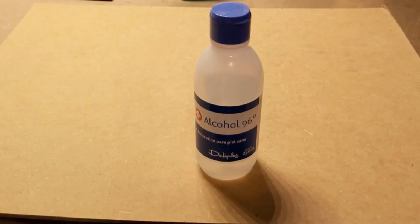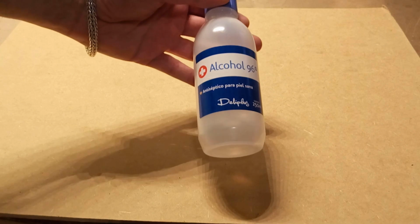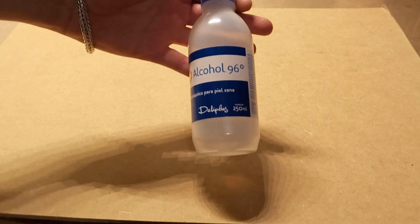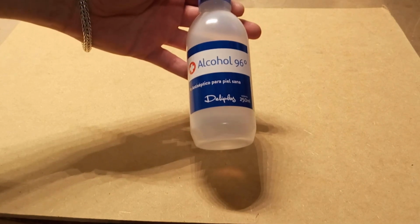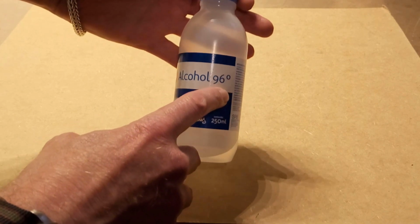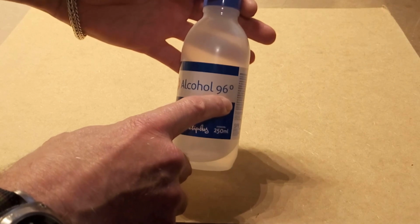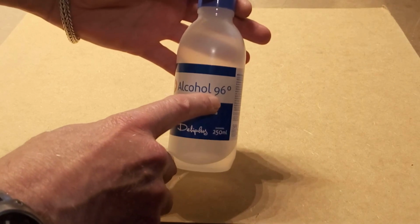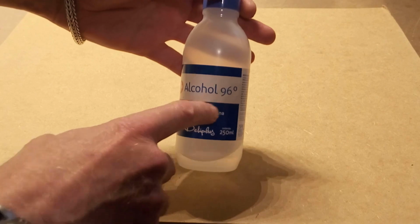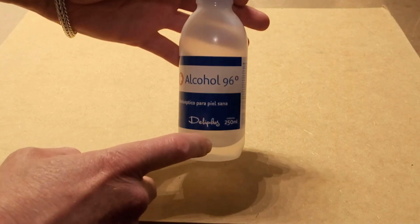One thing that's important is to get the right type of alcohol. There are a couple of different types. This is your standard rubbing alcohol from the chemist. You can also get it in most supermarkets. It's very, very cheap. And this is 96%. This is the strongest stuff that you can get, as in it's got the most alcohol in it. There are some other ones, I think around 60%, and they're not as good as this. This is the stuff that you want to get.